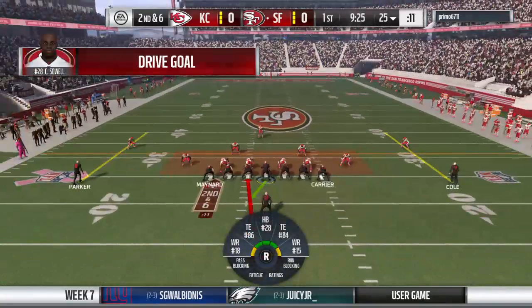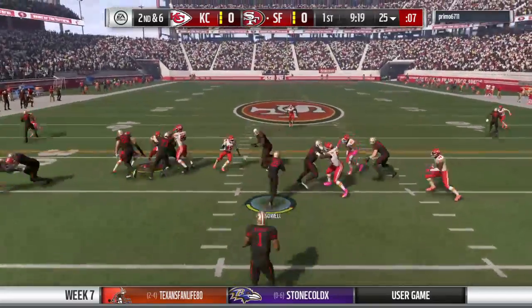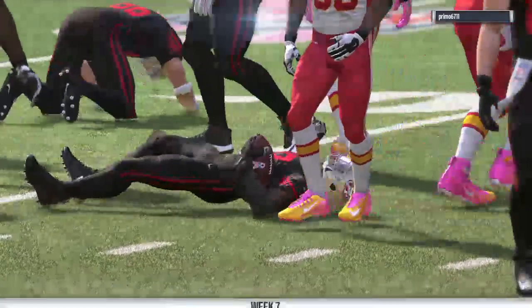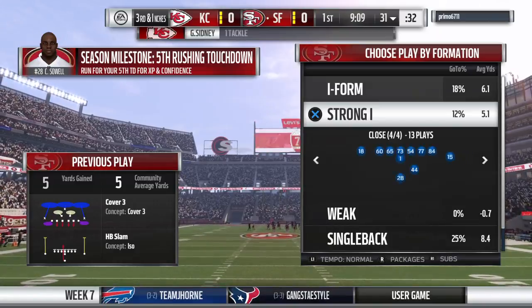Let's go! Grand 38! Ohio! And they'll go on the ground. And he powers his way up past the 30. After a gain of 5, they'll wind up being about a length of the football short here on third down.